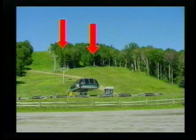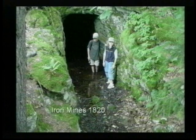Did you know that in the early 1800s, mining was an industry in the Deerfield Valley? Hidden among the trees on the Carinthia slopes at Mount Snow are two iron mines. Bobby Edwards, our instructor and Dover's police chief, took us on a tour of the mines.